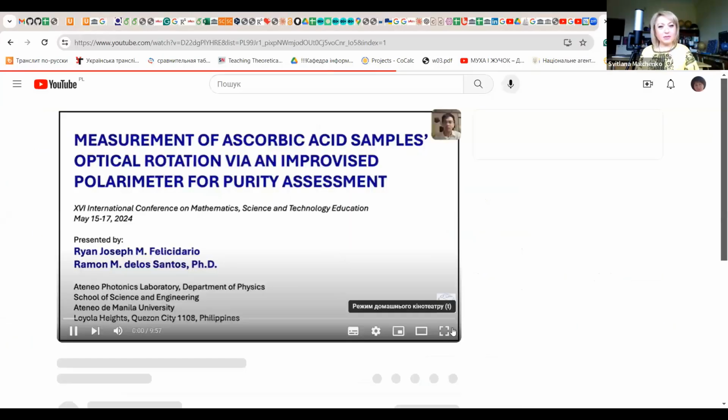So, the next report is Ryan Jeffens and Ramon de los Santos: Measurement of over the counter ascorbic acid samples optical rotation via an improvised polarimeter. It's a very interesting experiment, STEM educational.